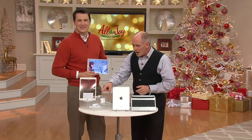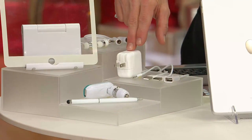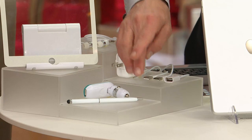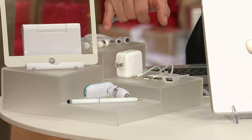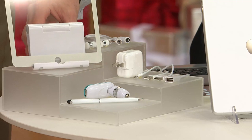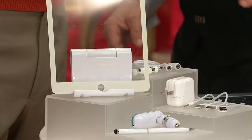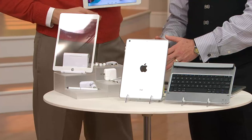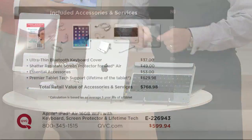When you buy it from us, you're going to get the charger, which, by the way, is the only accessory that comes with it normally. You don't normally get the auto charger, but here you do. We give you the stylus, the extension cord, a headphone splitter, and earbuds that you don't normally get. We're going to give you a vertical stand so you can watch movies and videos and see the recipes while you're cooking. We give you all of it and 6 months to pay for it. And then we make sure it will be there in time for Christmas.